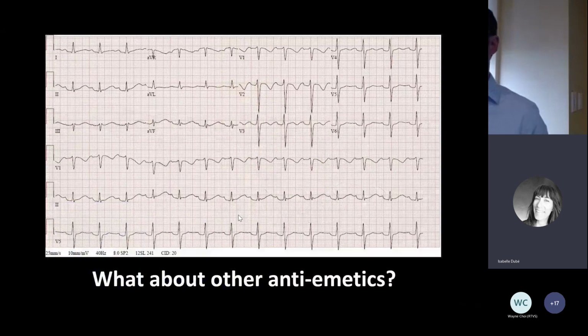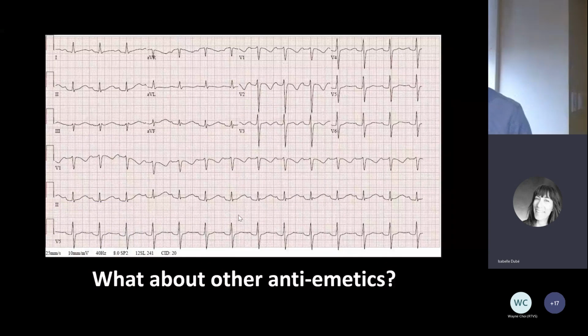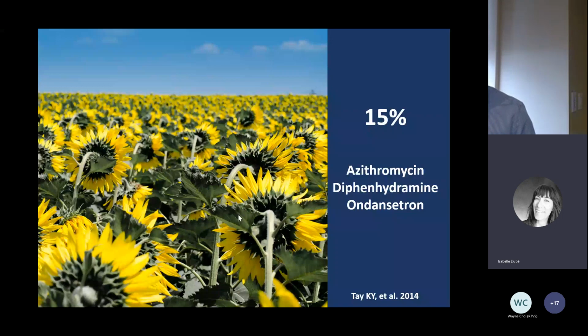I'm going to talk about a related question, which is not the boxed warning stuff, but it's a question that I get often as a pharmacist: what is the QT prolongation risk of the other antiemetics that we use, because we use antibiotics a lot. So I'm going to talk about a couple that we use commonly. What I thought was interesting, though, is that the three drugs here, azithromycin, diphenhydramine, ondansetron, are the top three QT prolonging meds that we use in the ED, and up to 15% of visits contain at least one of these medications. Which is a lot.